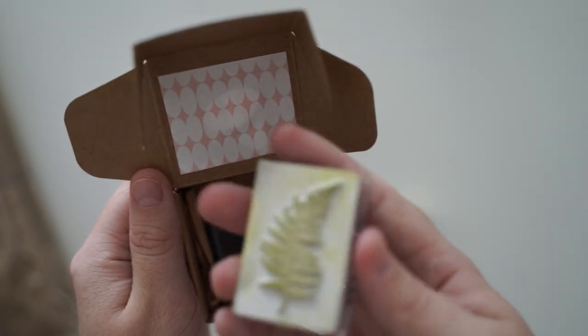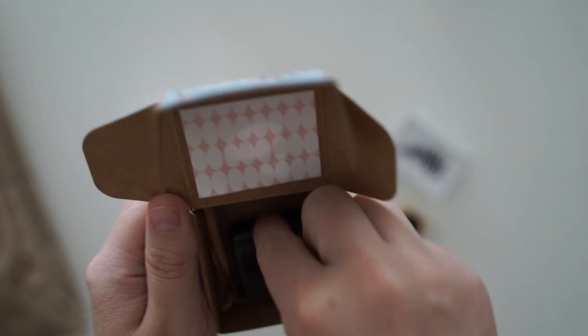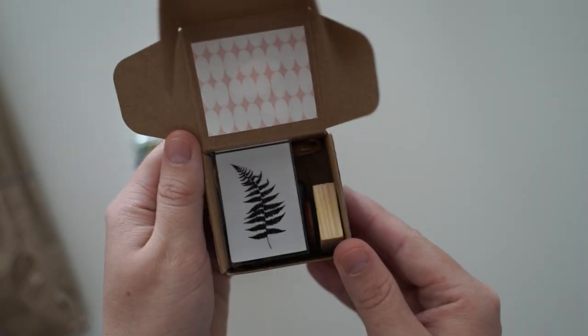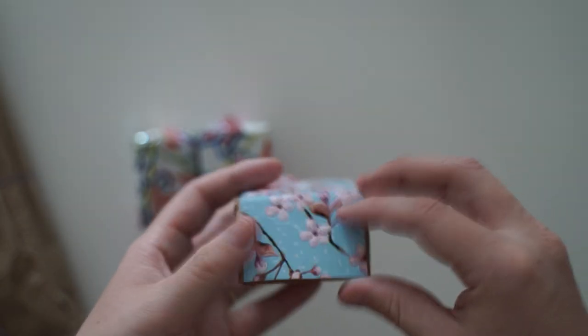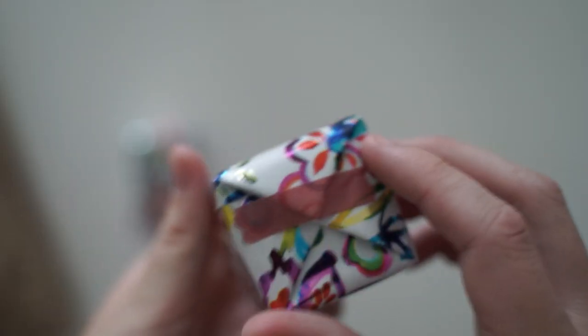Oh my goodness. I think this is a maid stamp, is it? That's so lovely. And then an actual stamping ink. That is such a lovely idea. I'm definitely gonna do it. 24 days of Christmas back. This is so gorgeous. And I love all these mini packages. It honestly feels like Christmas.